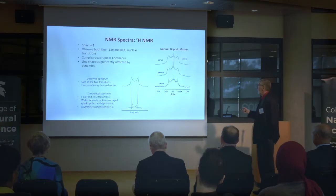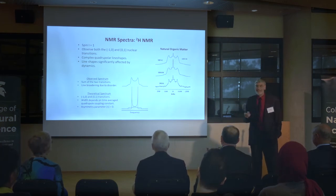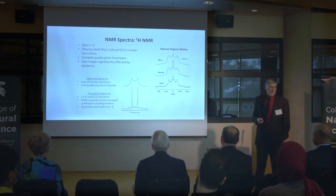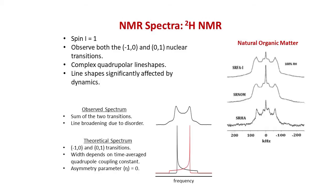So how the heck do you take some wiggles like that on a computer screen and make any sense out of it? I mean, it's still amazing to me. Well, it turns out that the fundamental theory of NMR is really extraordinarily well developed. And there's good ways one can interpret. That doesn't matter what this is. This is just illustrative. So the theory is very highly developed, and one can extract lots of information.